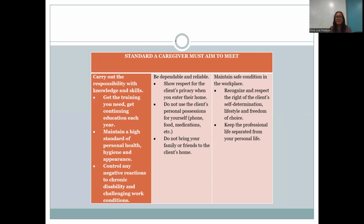Next is be dependable and reliable. You must show respect for the client's privacy. So when you're entering the room of the client, you must knock at the door, wear a smile, and greet your patient. Do not use your client's personal belongings, like their phone, their medication, and food.